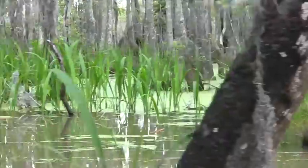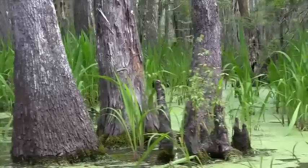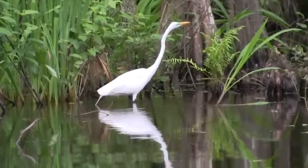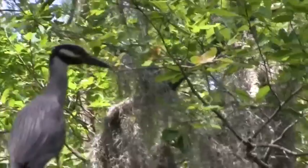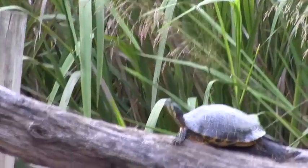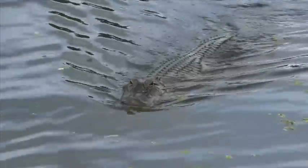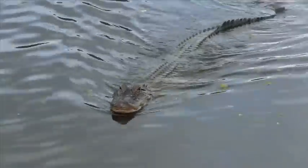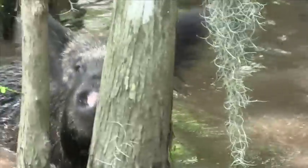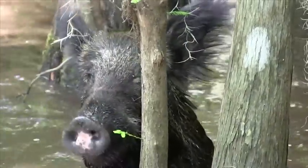With all these plants as the foundation, the Louisiana wetlands support a variety of animals, big and small. Birds like the great blue heron and the great egret. Yellow-crowned night herons. Turtles like this red slider. This is the grown-up version of those tiny turtles they sell in pet stores. Of course, the bayou is home to millions of alligators. And mammals, even wild pigs that were brought here from Europe and have returned to their feral state.